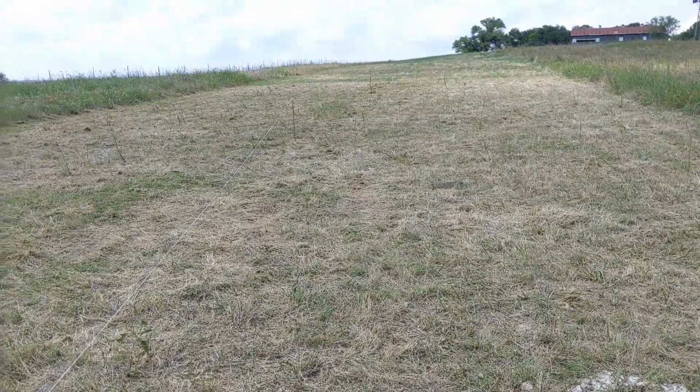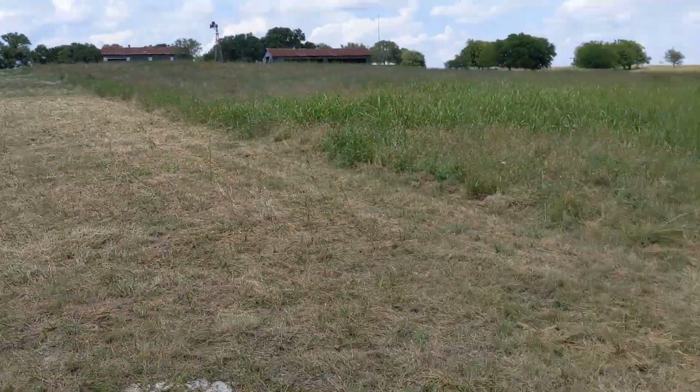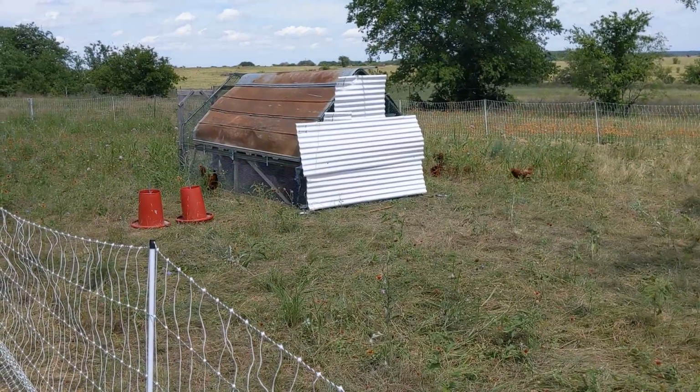I think we'll start off with the laying hens today since I need to go down there and get eggs anyway. So on Monday, I moved the birds from this spot here over here. So I took some video of that so you can see what it looks like.